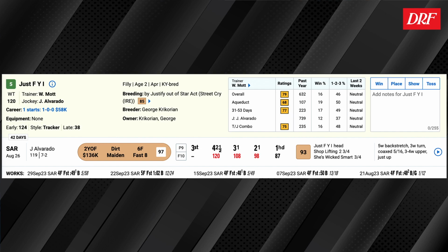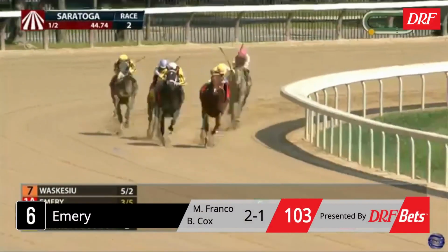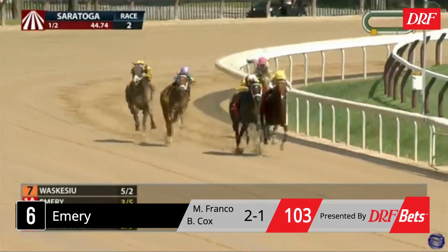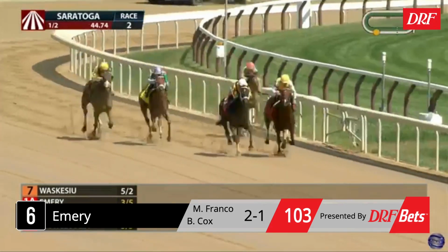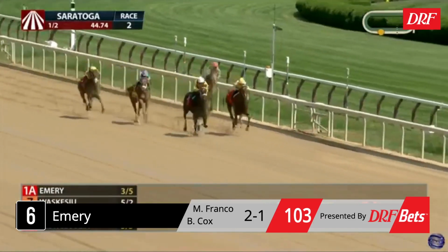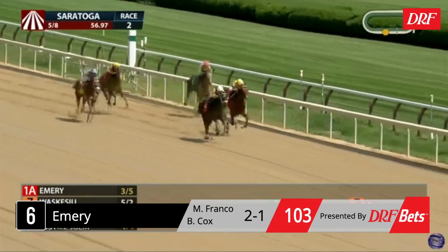And then closing out the field is the number 6, Emery. She also won on debut at Saratoga. We'll take a look at that race here. She was racing over a muddy track, which I do think you want to note because unfortunately, once again, there is some rain predicted in the New York City area for this weekend, so we could be contesting this race over an off track. So nice to see that Emery did handle the circumstances.